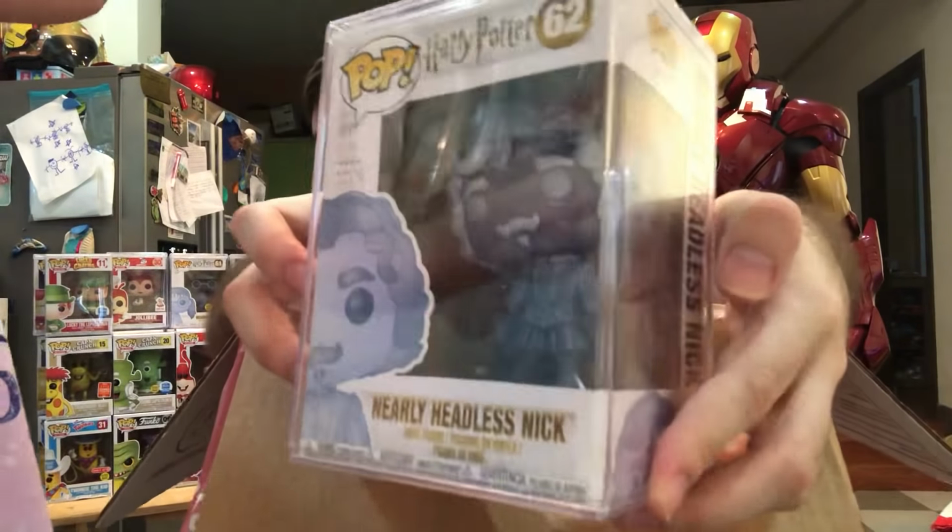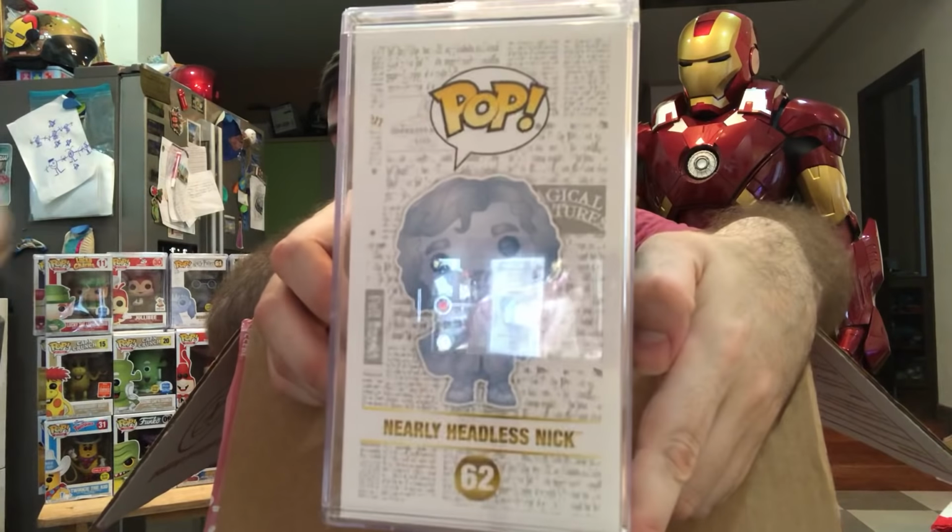I knew it! This one glows in the dark. Wow. I knew it. As you can see, we're filming off the iPhone there.